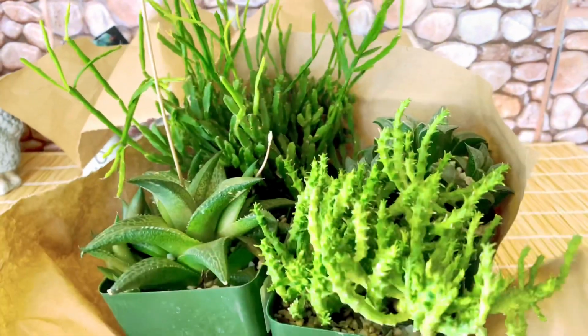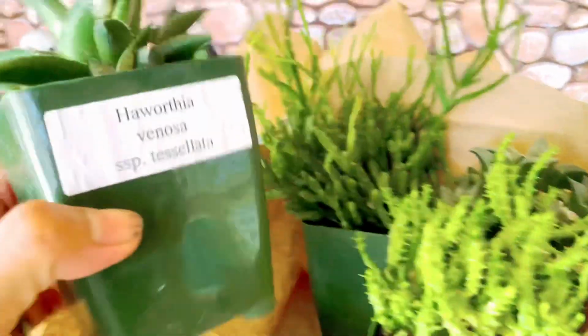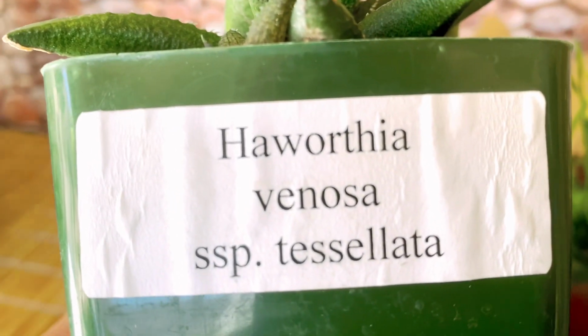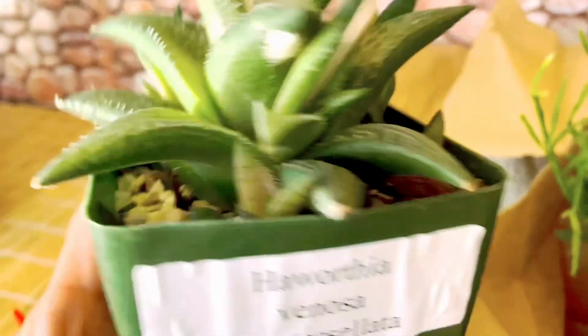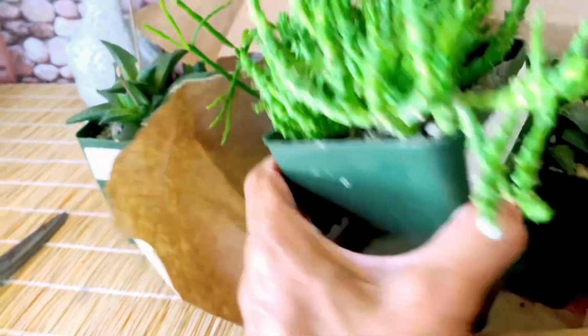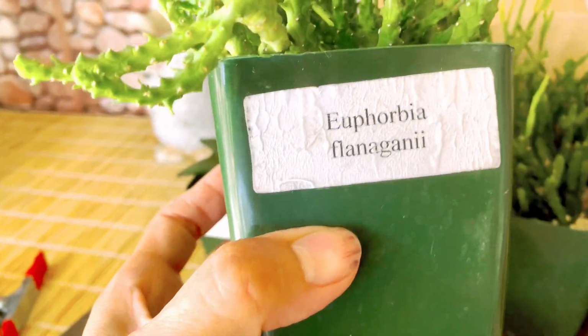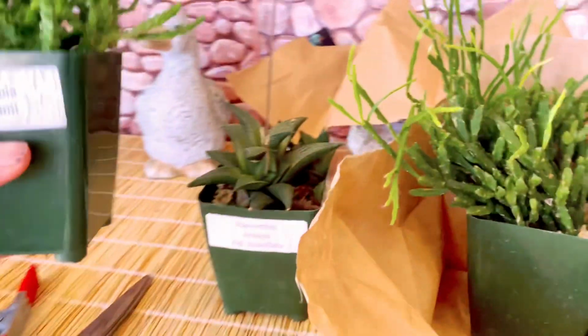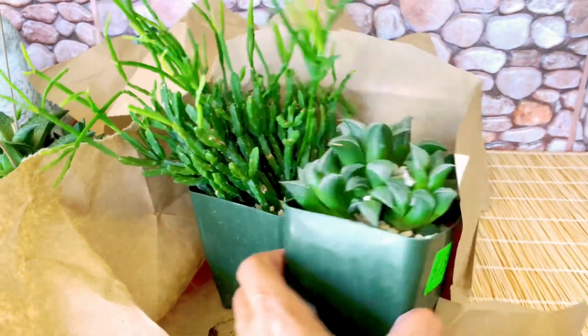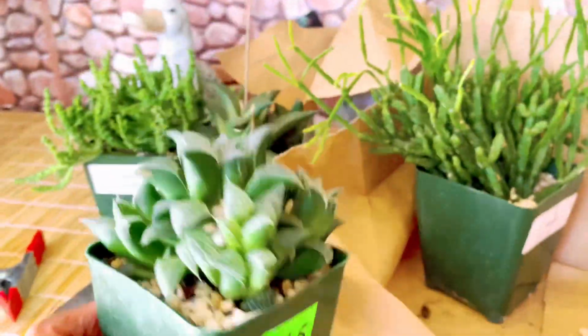Alright, so I got one. We'll discuss what it is. So good that there is a name there. Venus, blah blah blah. This is a word there. The price is $20. This one is another euphorbia, $12. This one is $15.